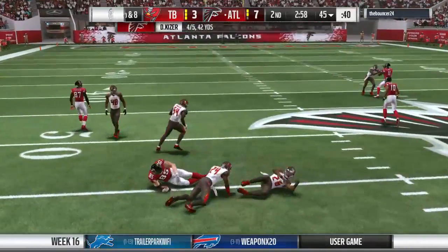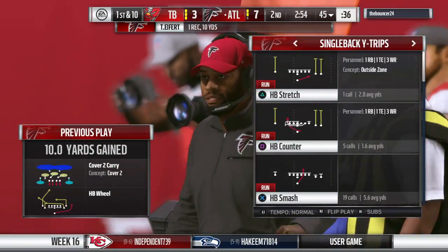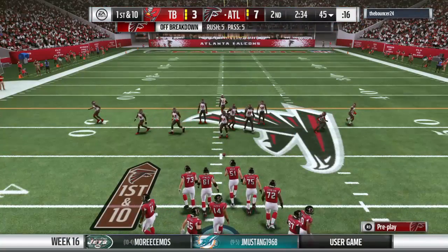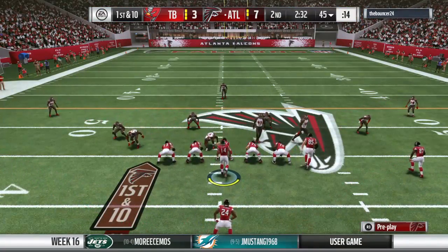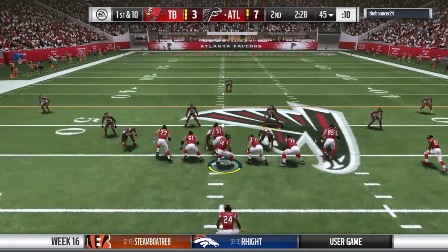Brought in here by Tyler Eifert. Give him 10 yards on that one, and that'll earn him a fresh set of downs. When you execute a drag or a crossing route really well and give them a chance to let it develop a little bit, you can gain some significant yardage hitting your tight end on that one.